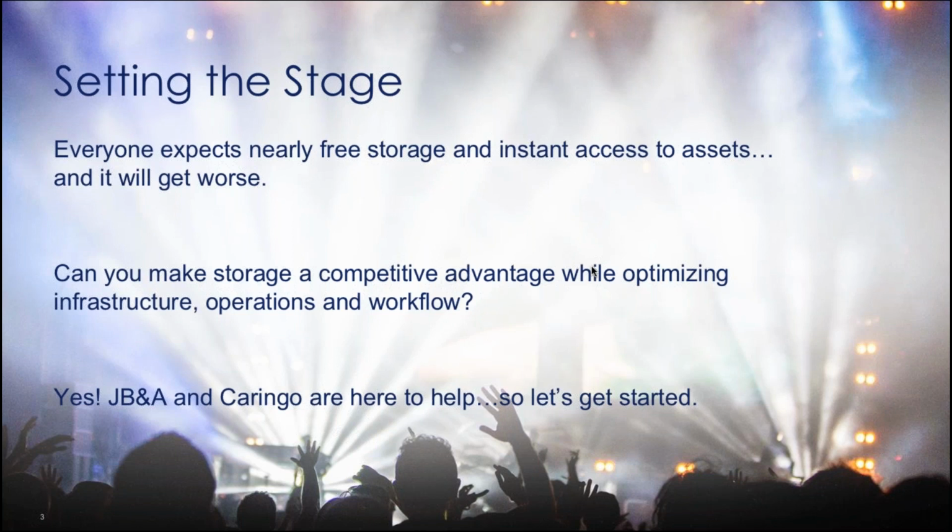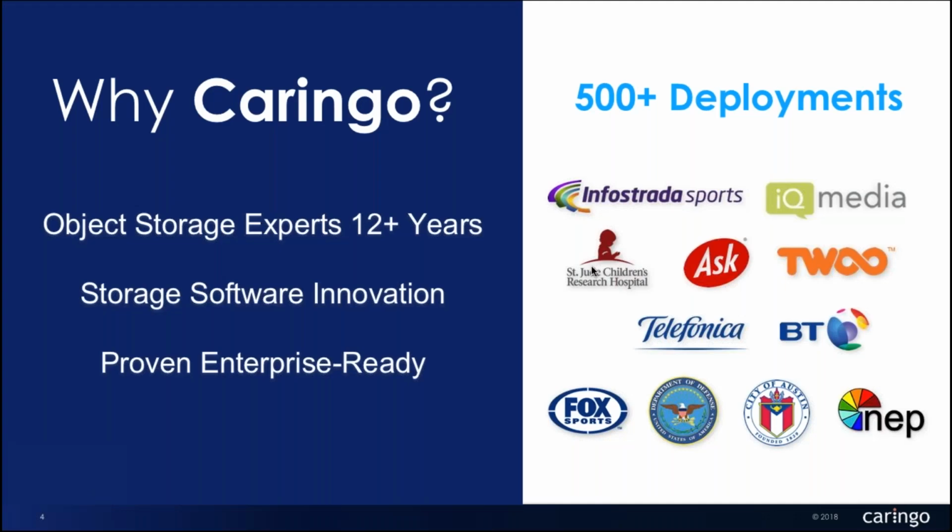We're going to walk through this information. We're going to take a very high-level look at object storage as a technology, where it sits in the M&E workflow. And if you have any specific questions, just follow up with us directly. But first, let's give a really quick overview on Caringo. Why Caringo? Who is Caringo?